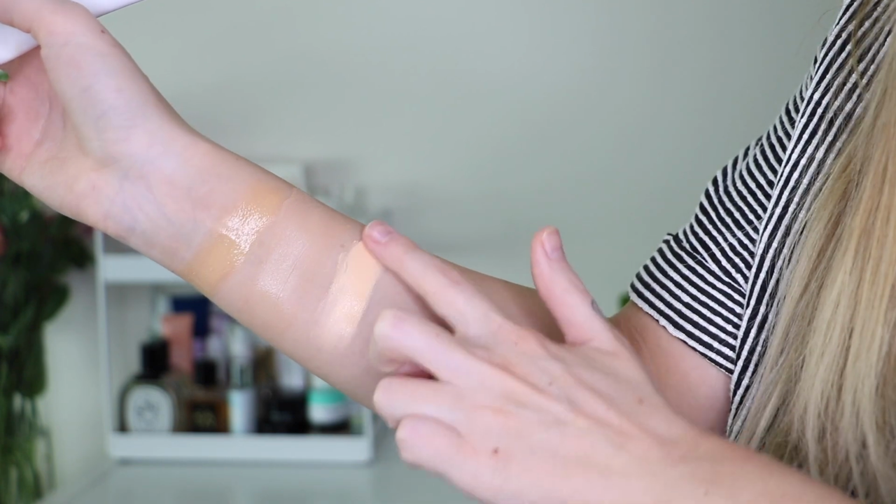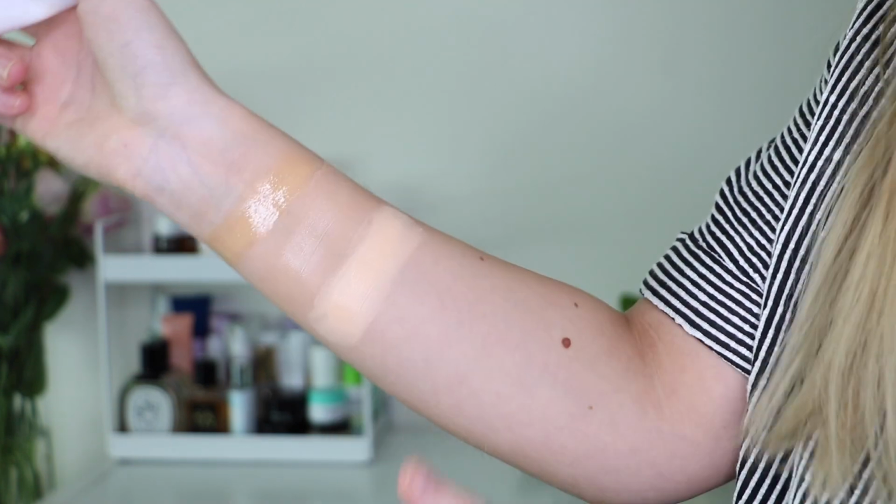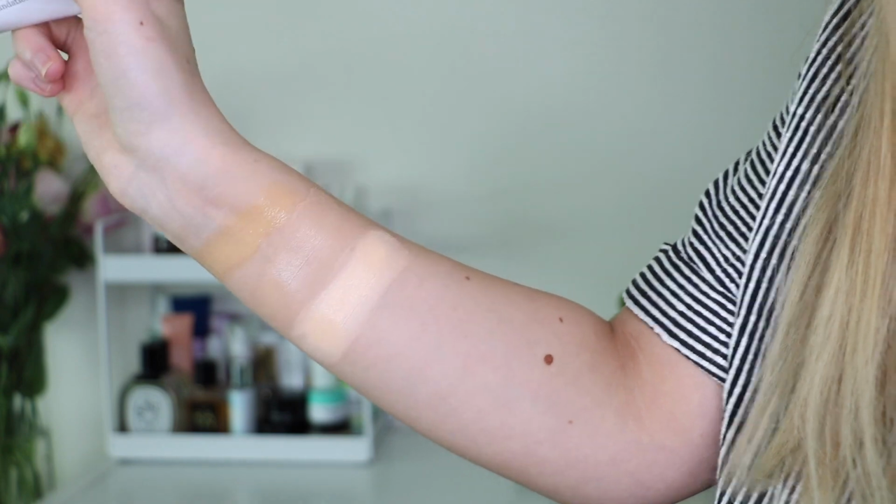This ranges, I found a couple different prices, from $35 to $38. It comes in this little squeezy tube, and there it is on my hand. As you can tell, this is definitely a lighter shade, and I believe this is like the second to lightest shade, and it is very fair. So keep that in mind with the shade range too.